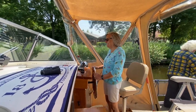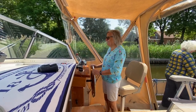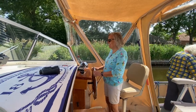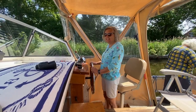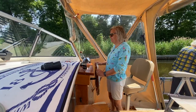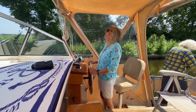So this is our last afternoon, so the last stretch into however you pronounce it, Steenwijk. So Philip is having her last go as captain. Nothing to it.